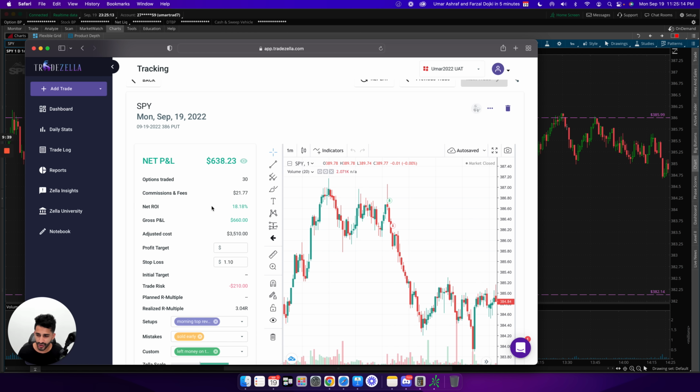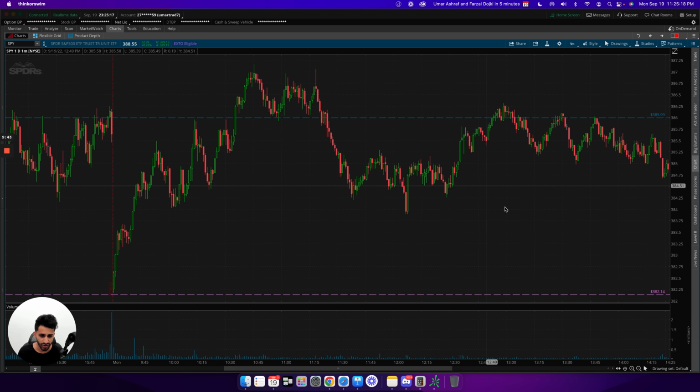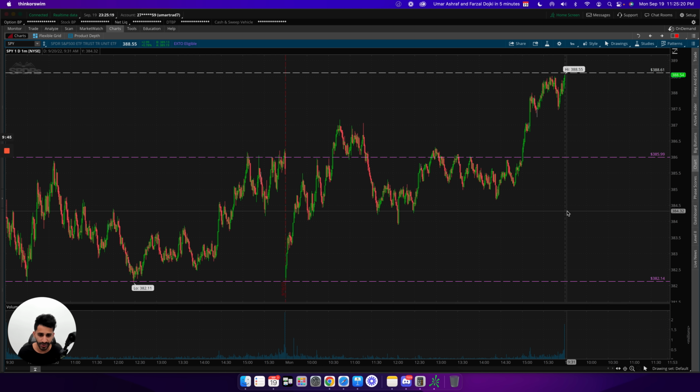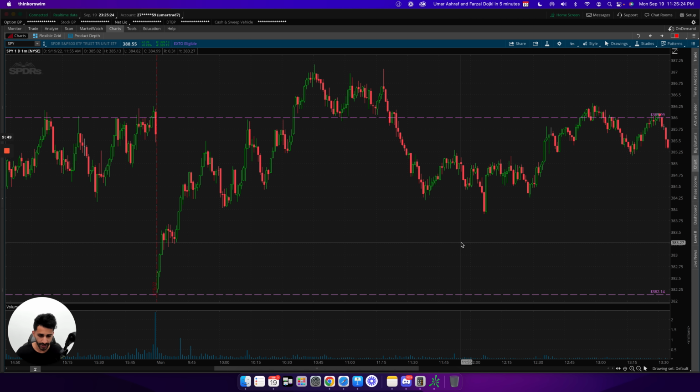So yeah, that was the trade. 2 trades I had for the day. Keeping my trades very minimal, not forcing trades at all. Not trying to take 20, 30 million different trades. And also another thing I want to share with you guys, right?